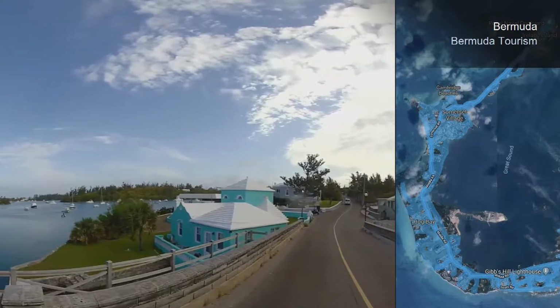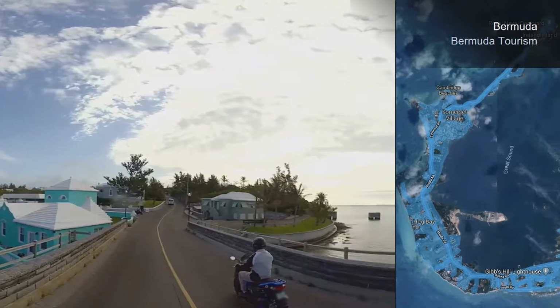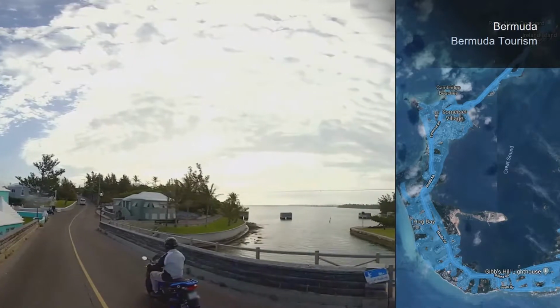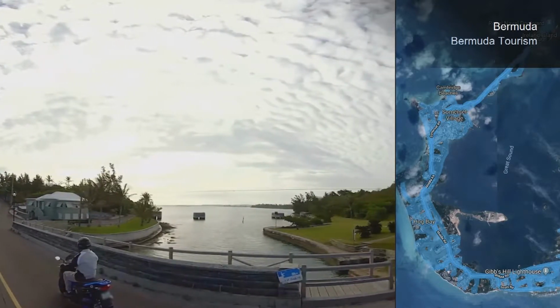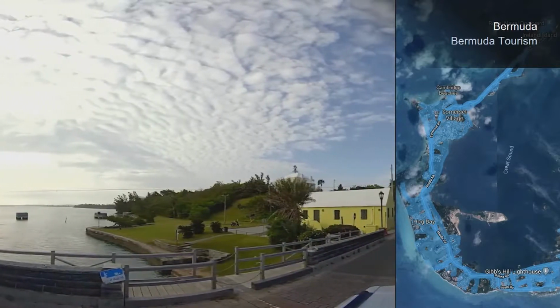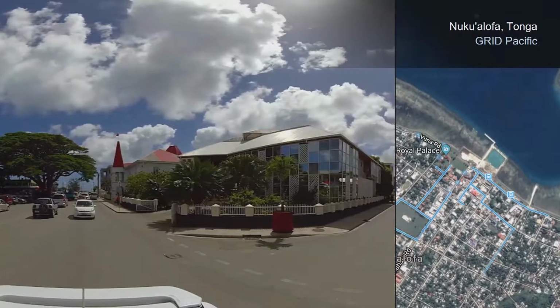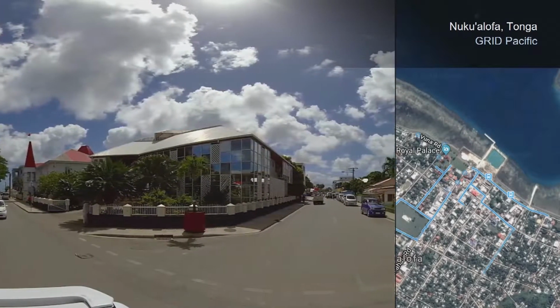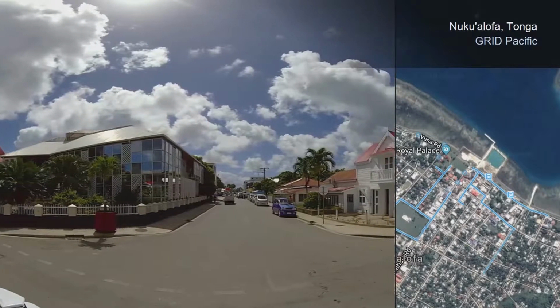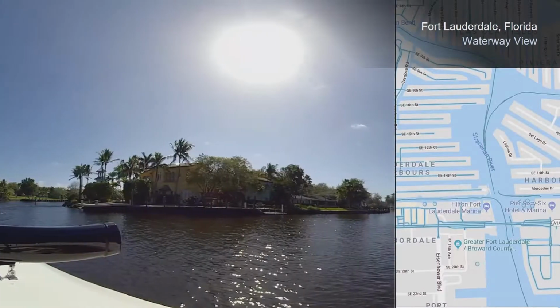In Bermuda, the national DMO drove around the whole island, updating existing Street View imagery and adding all the missing streets as well. So this doesn't just need to be making new Street View. It can also be updating old Street View that doesn't reflect the world around you anymore. In Tonga, the team at Grid Pacific worked with local agencies to put the entire country on Street View, helping with tourism, disaster prep, cultural outreach, and many more things.